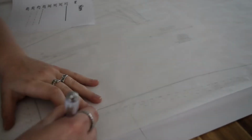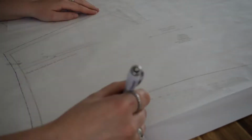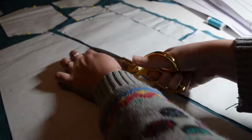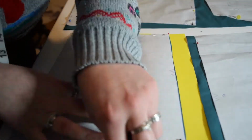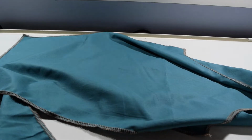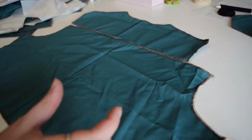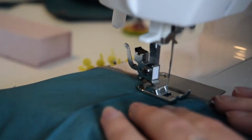Like always, I trace my pattern so I can use this pattern again in case I need a bigger or smaller size. Snip, snip, snip. Off to cutting the pattern pieces. After overlocking all the pieces, I'm starting on the top. I pleat the back just like the pattern states.